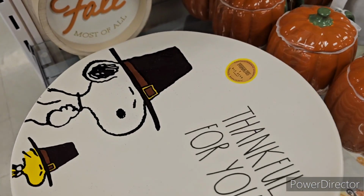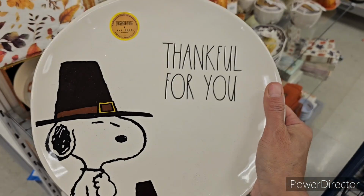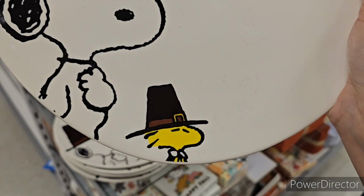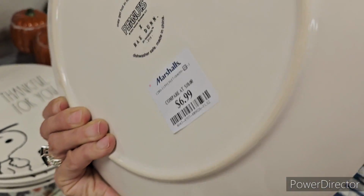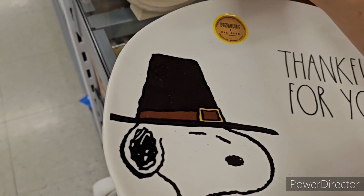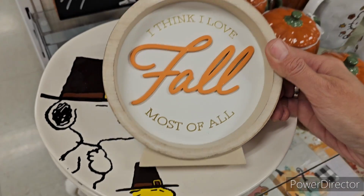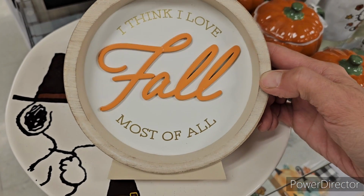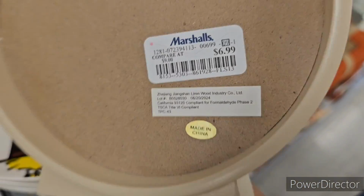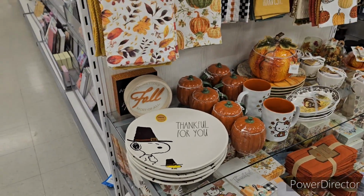Then we got Thankful For You, Ray Dunn. I've never seen a Ray Dunn plate here in my life. This is awesome. And it is Peanuts, Snoopy, and Woodstock. And they're going to be $7 a piece. It's really cool. And then we got this sign. I think I love fall most of all. Yes, I do love fall. So yeah, I'm definitely going to take a picture of that because that's awesome. And this is going to be $7. I love that sign so much. Because I do love fall, like, so much.